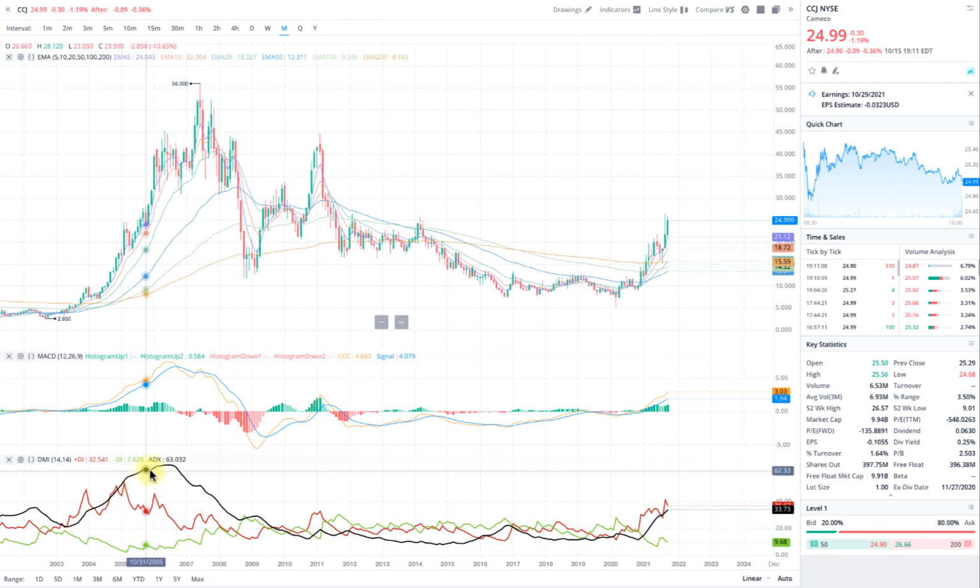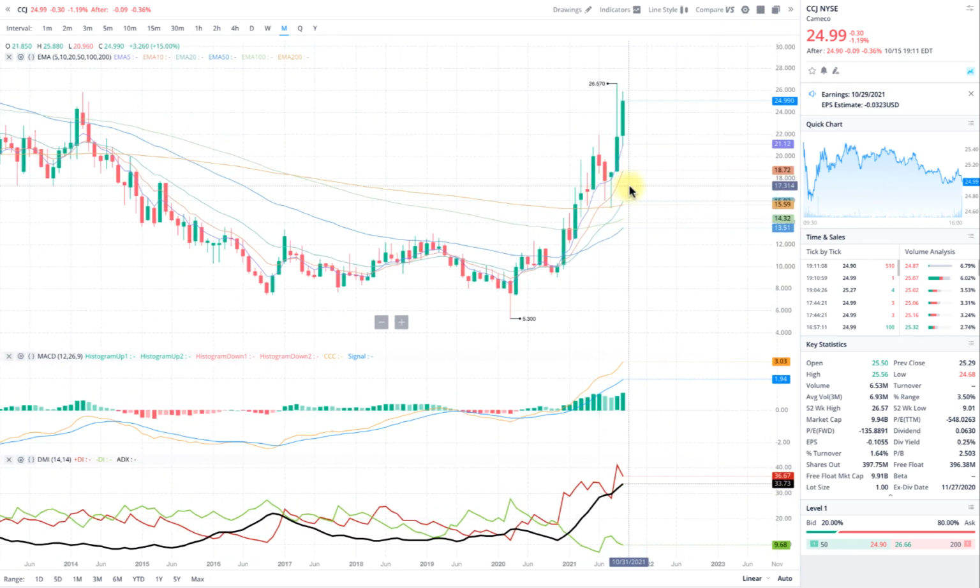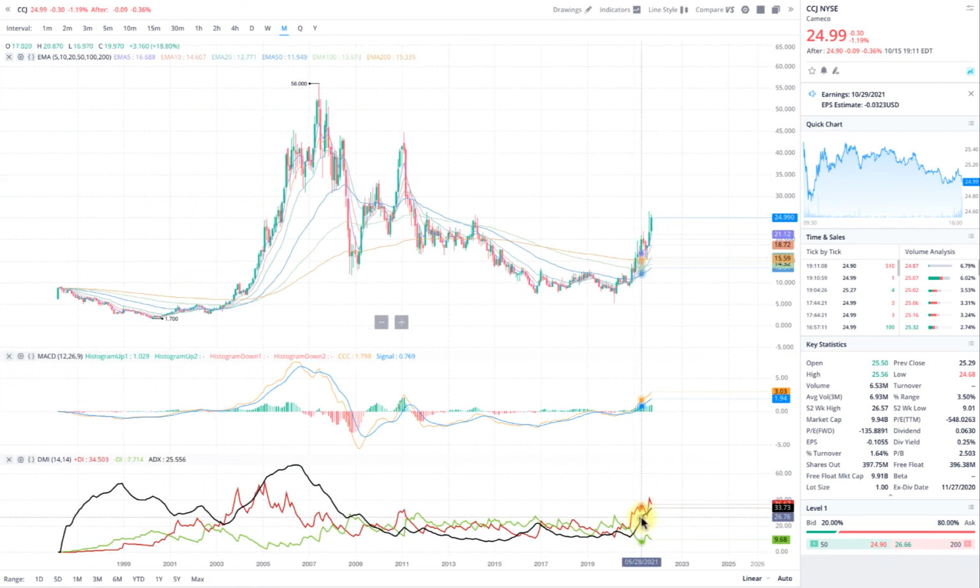We need to see this black line flatten out before we can say that the rally is over. Now, as I've said, there will be volatility, as I'm sure you've experienced recently if you're a holder. But all you really need to do is take a look at this DMI trend, make sure that it remains intact here, and that it doesn't roll over.